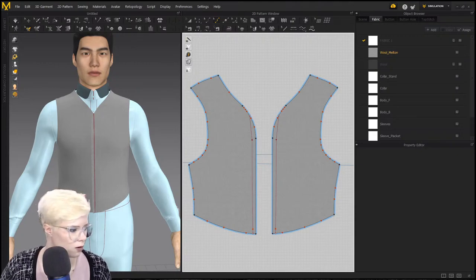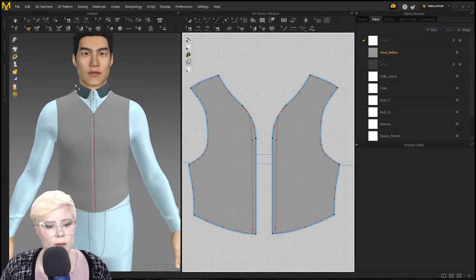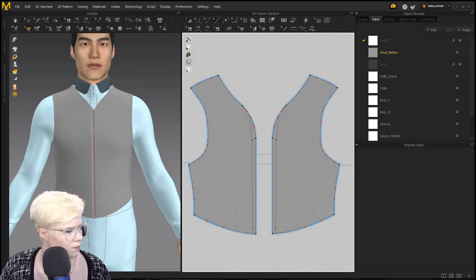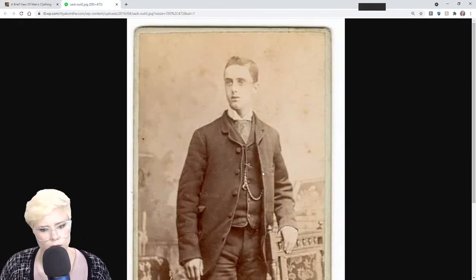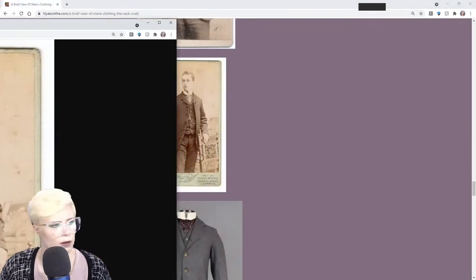So we have buttons. Generally, these suits have 1, 2, 3, 4, 5. Some of them have 5, some of them have 4. Actually, I'm sorry, the vests should have 1, 2, 3, 4, 5. I think this one's going to have 5 or 6. I'm referencing some of these images here. Yeah, magnifier, go away. So this one has 1, 2, 3, 4, 5, so I'm probably just going to stick with the 5.